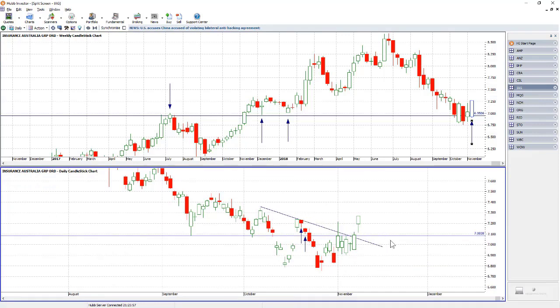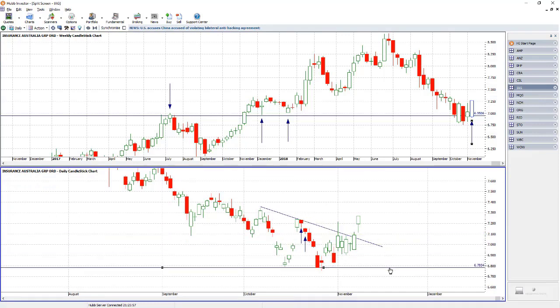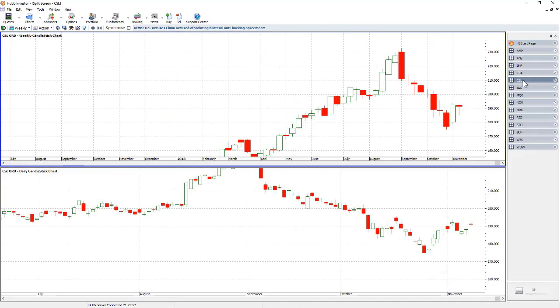We do have a break. So the first pullback from there, there's a nice pattern there. Weekly is over here. We see a lot of support. So if insurance, IG would be a good one, and actually it's engulfing all of this. So get ready for that one if you look at that one over here.